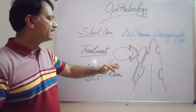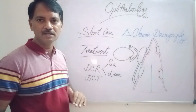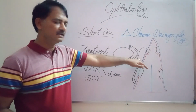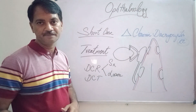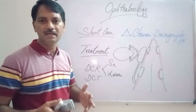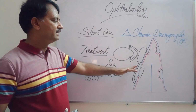Now, how to manage this patient? We don't want this to continue forever because someday it will become severely infected, leading to acute dacryocystitis, cellulitis, and it may affect the eyes. With chronic conjunctivitis, all those things may happen. So we don't want such things to happen. So we want to treat this.